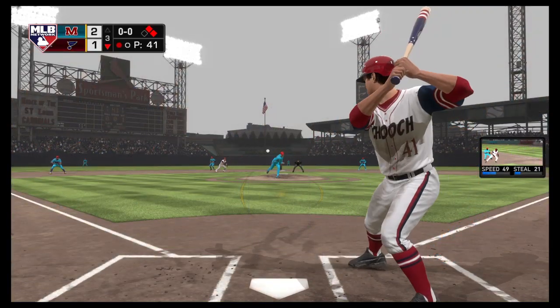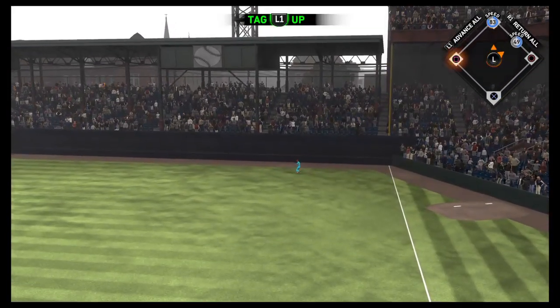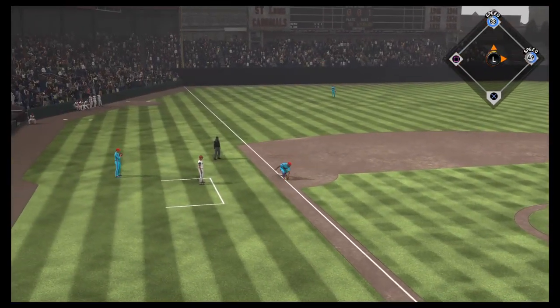Now batting. Ready to deliver. Here's the first pitch. And he turns on one, sending it high and deep to right. Suzuki's back to the track as he takes it for out number 2.